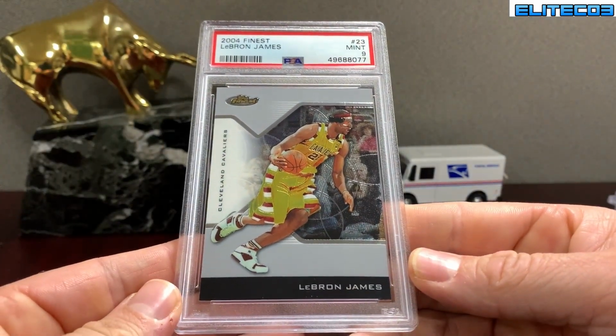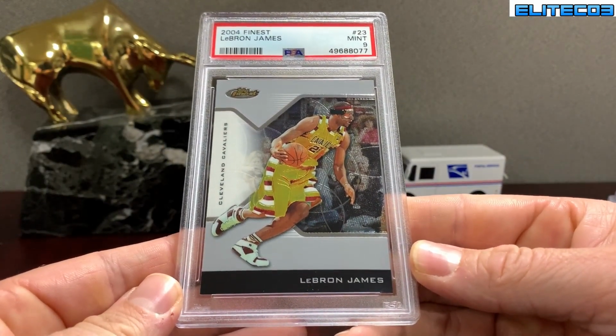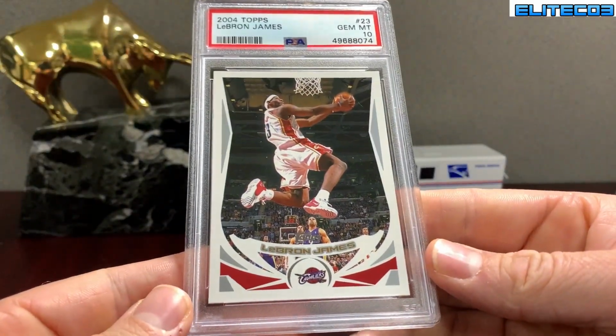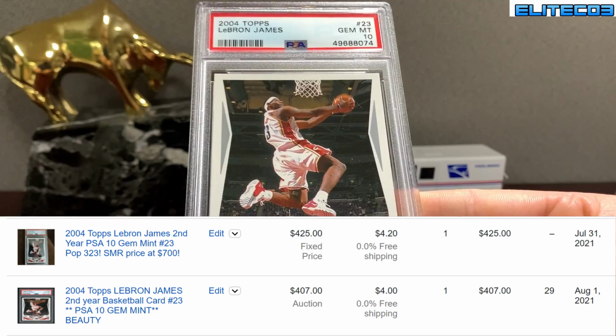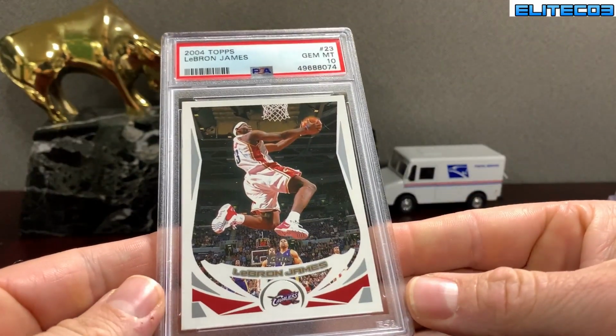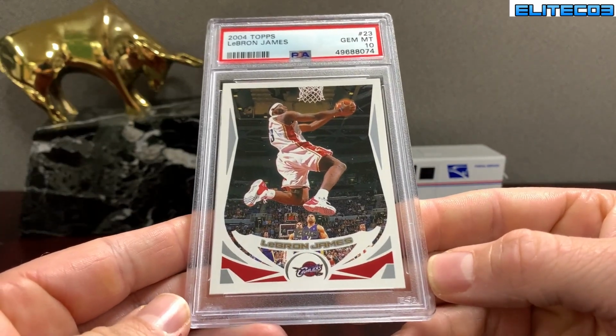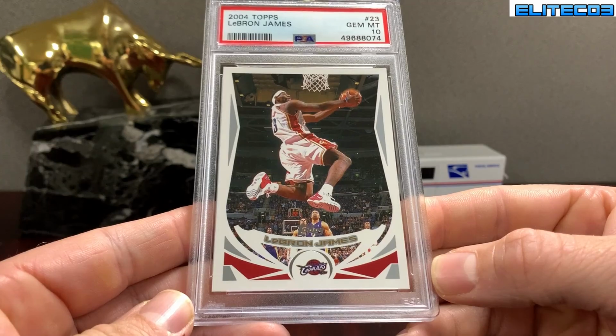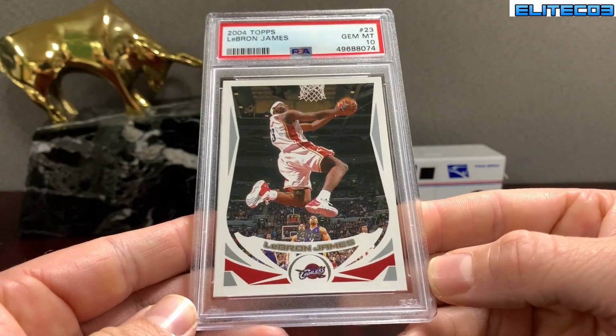Finest LeBron. This is a second-year Finest base LeBron in a 9. This one got a 10. I think it was a pre-grade 9.5, so it could have gone either way. They decided to give a 10 on this one. It's like a $1,000 card. I didn't know that until I did the market research. But, you know, it's a nice example. It's got good centering. Probably good enough for the grade.